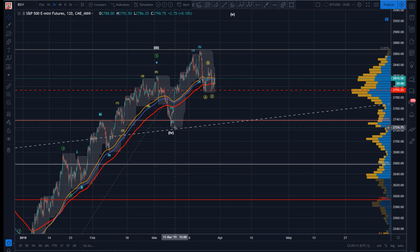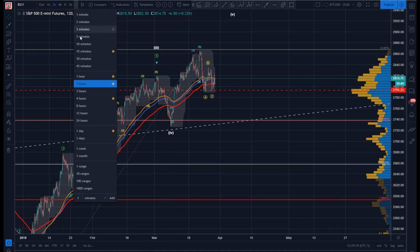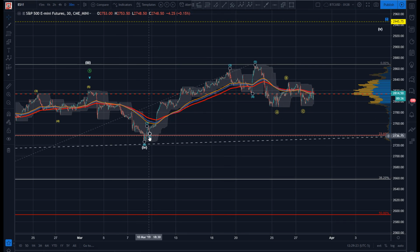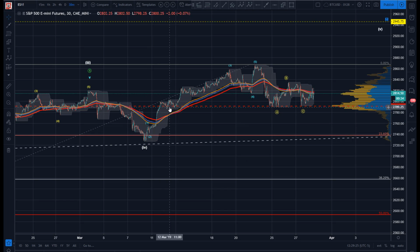We're at 1, 2. It's tough, right? I'm on a 2 hour, but there's a very tiny little... Let me go down to a 30 minutes so you can see this better. So 1, 2, 3, A, B, C into the 4. There's the 5. It's a bit of a stretch, right? Is that enough for a 2? 1, 2.